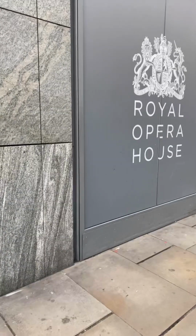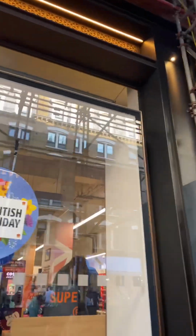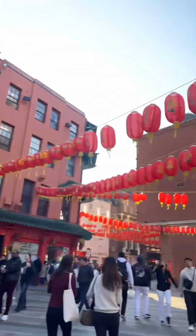Update guys, we just finished going to the London Transport Museum. Only the tourism part, not the shopping part. Now we're just walking around to see what there is to buy, and if anything interesting, I'll show you. We're here at the Royal Opera House. We've just suddenly entered this bookstore. We're here to find Prime again. And no Prime. Chinatown looks absolutely sparked, by the way.